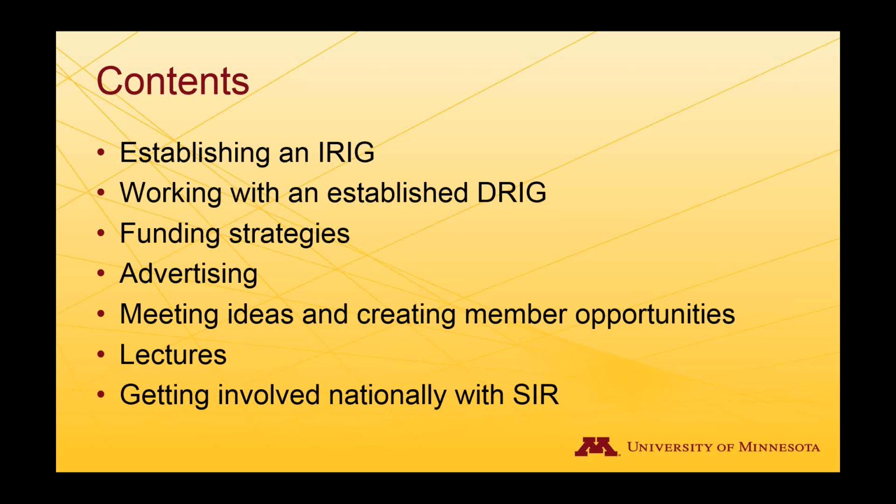The IRIG cookbook has a lot of information in it. It has material on how to establish an IR interest group, how to work with an already established diagnostic radiology interest group, different strategies to obtain funding, how to advertise within your medical school, different ideas for meetings, and how to create opportunities for your members. There are several lectures that you can give, and there's also a section on how to get involved nationally with SIR.